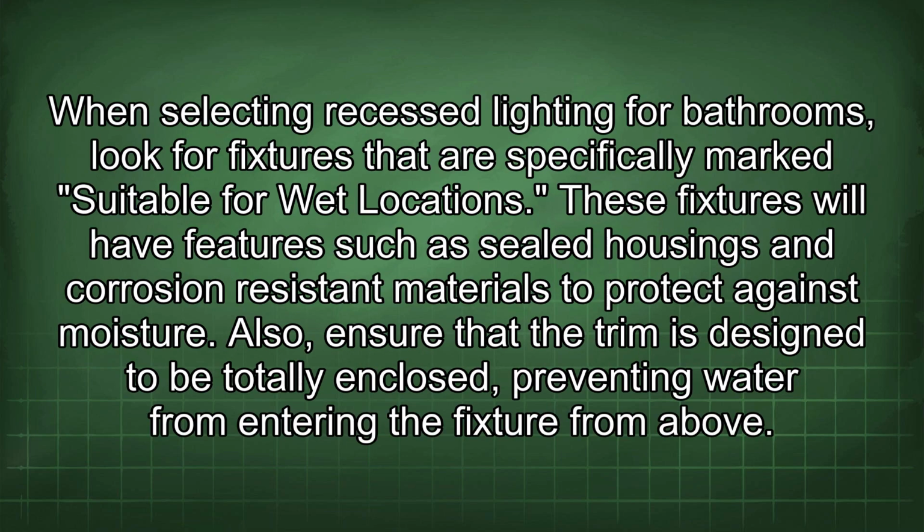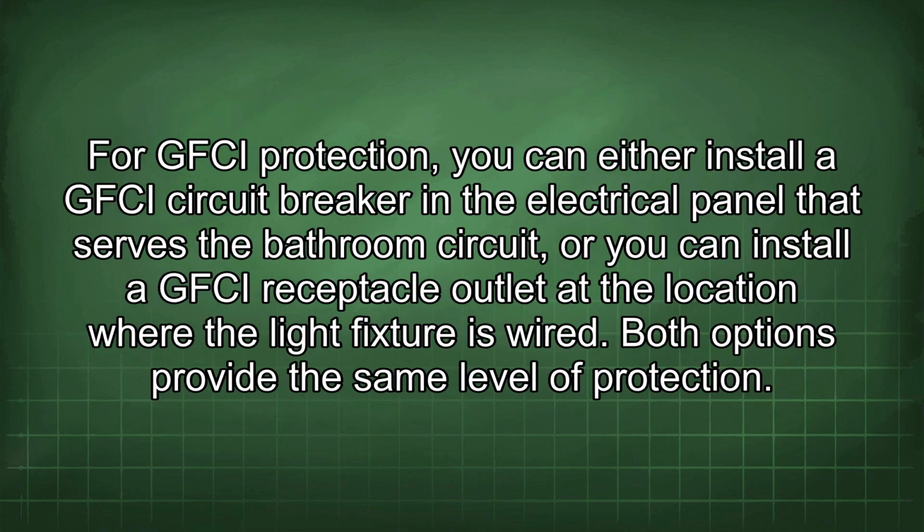When selecting recessed lighting for bathrooms, look for fixtures that are specifically marked suitable for wet locations. These fixtures will have features such as sealed housings and corrosion-resistant materials to protect against moisture. Also, ensure that the trim is designed to be totally enclosed, preventing water from entering the fixture from above. For GFCI protection, you can either install a GFCI circuit breaker in the electrical panel that serves the bathroom circuit, or you can install a GFCI receptacle outlet at the location where the light fixture is wired. Both options provide the same level of protection.